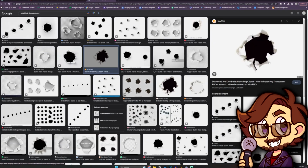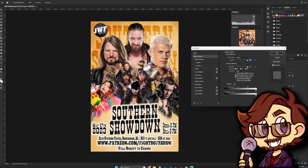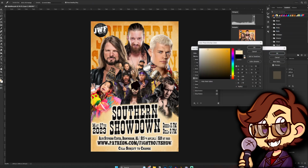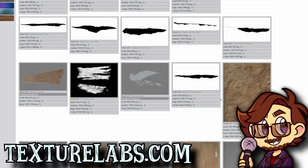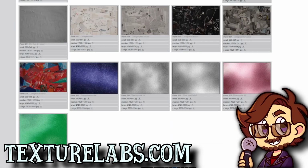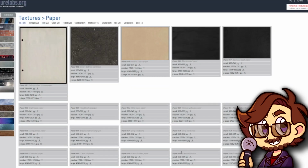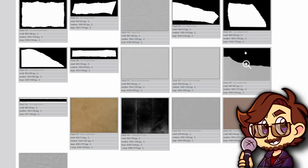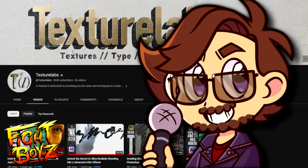Next thing I do is add a few fake bullet holes to give it more of that Wild West shootout vibe before adding a few textures over the top of the image. I like to use the resources over at texturelabs.com to find what I need, and for this piece, I chose a few old weathered paper textures to place over the top of the image and just to add some grit to the piece. Also, at home, if you're wanting to learn more about Photoshop, check out Texture Labs.